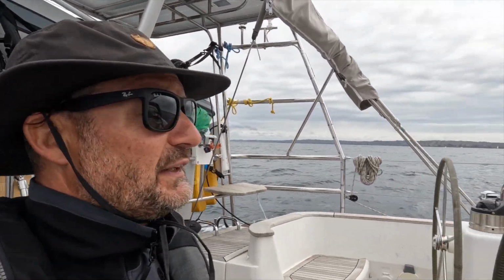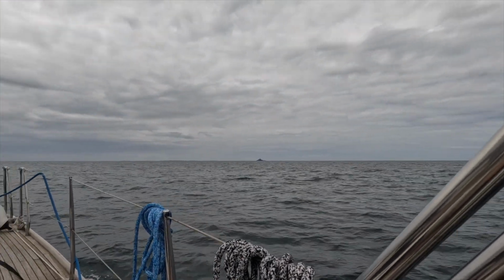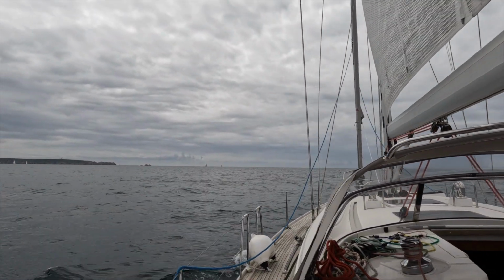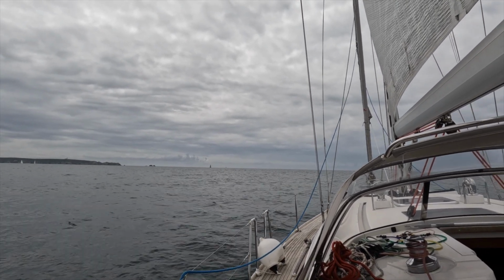So it's looking okay. There's an island off the starboard side there, which we're keeping inside, and the aim is there's a lighthouse, and then to the right of that lighthouse there's a yellow and black cardinal buoy, and we're just sticking to the right of that.